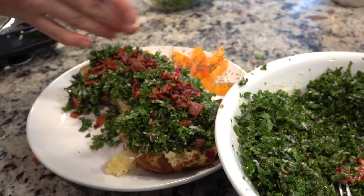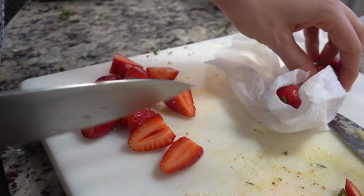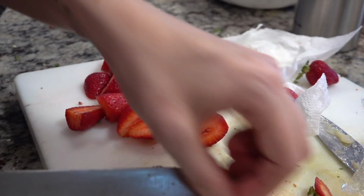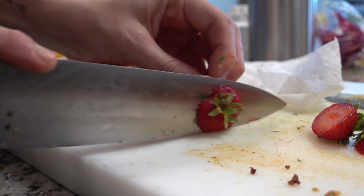And then I just decided that I wanted some strawberries on the side. Strawberries go bad pretty fast for me, at least. So when I have them, I like to eat them as soon as possible. So I chopped those up as well.